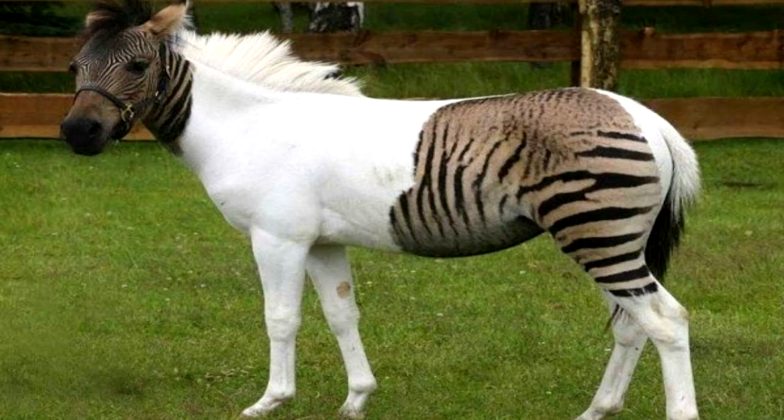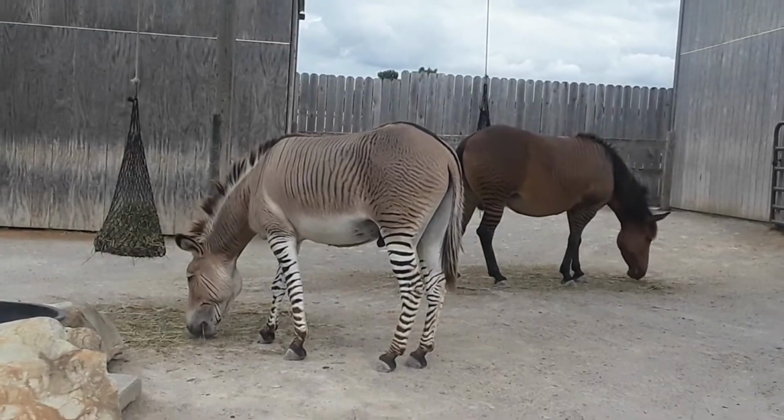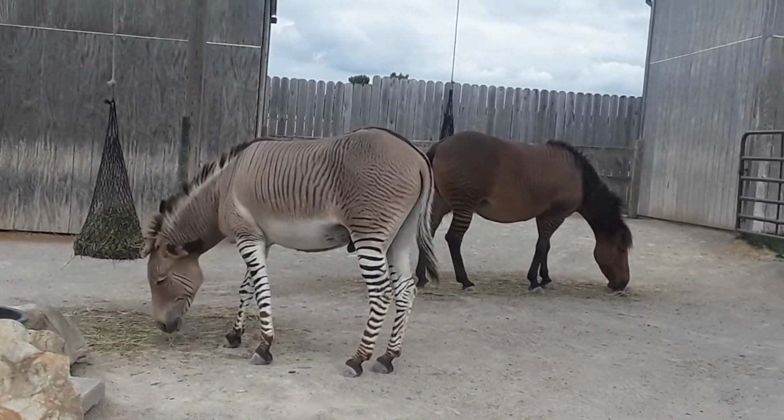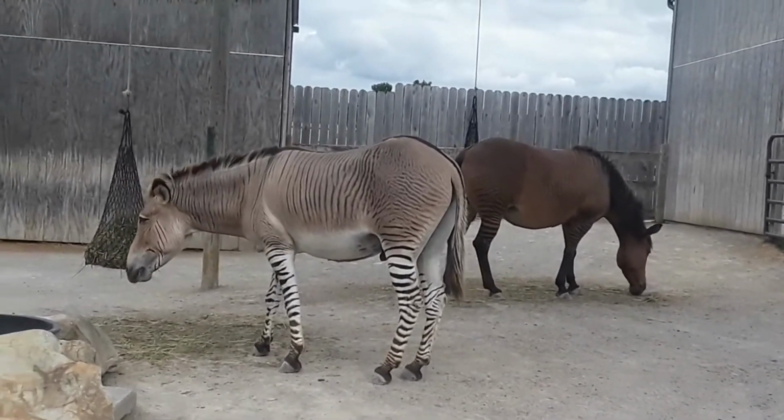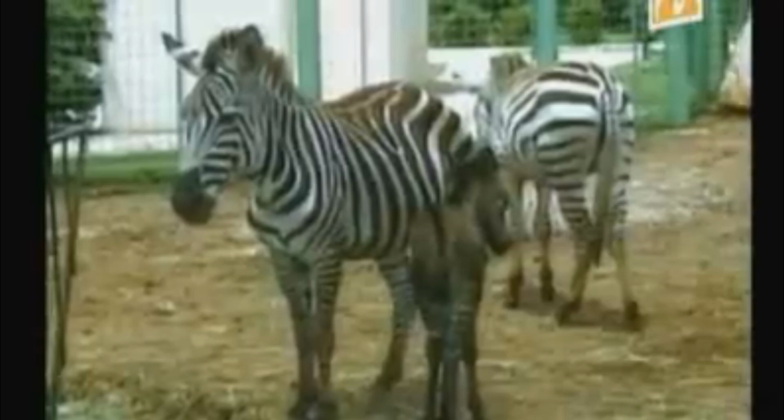9. Zebroids. A zebroid is the collective name for any zebra hybrids and comes about when a male zebra is crossed with a female animal from the equidae family. These hybrids never occur in nature, and many zebroids can be born with a form of dwarfism and are almost always infertile. There are many different animals that would fall under the zebroid group, including the zorse, zebra and a horse, zonkey, zebra and donkey, and the zony, zebra and pony.